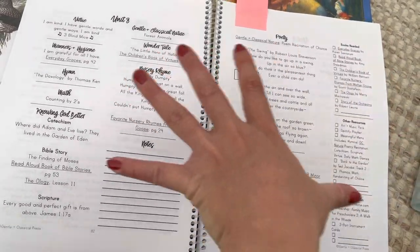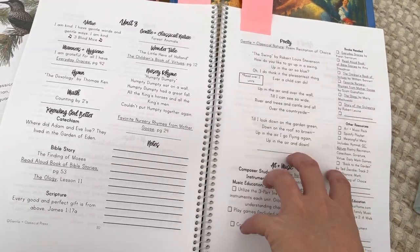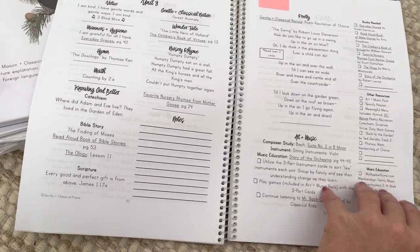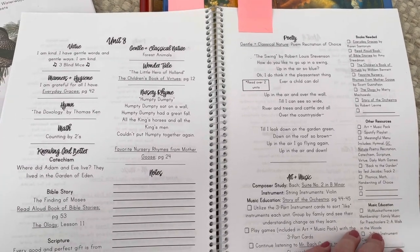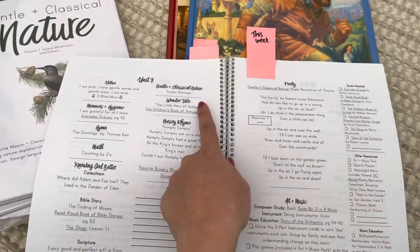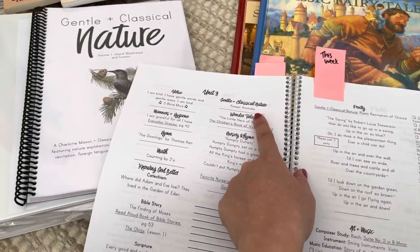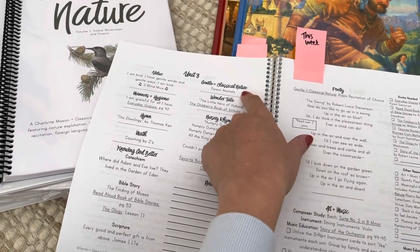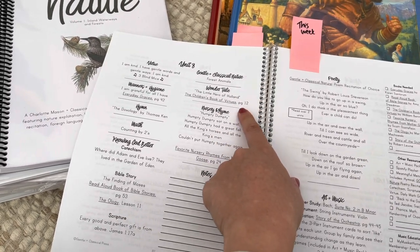But this is the planning guide rather than what we actually use in our morning basket. I don't use this in my morning basket. I just use this for planning and redoing the board. We are doing a bit of the nature, not all of it, but it coincides. It's like the science unit of this program.